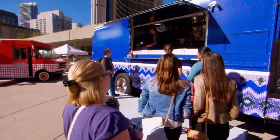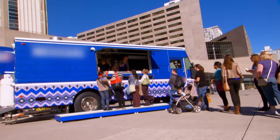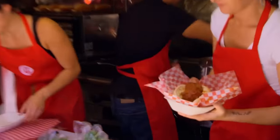Uh-oh, they just took two of our customers. Who did? They did. They have no lineup. They've got no one. If we lose customers to the red team, then we lose. And that would be honestly heartbreaking for me. We really appreciate everyone's wait here. We promise it'll be worth it. The red team is getting their food out faster.